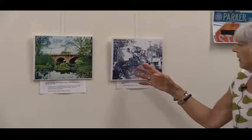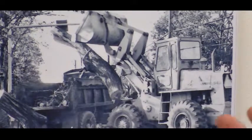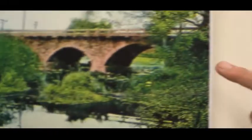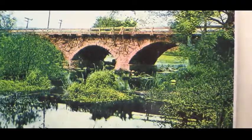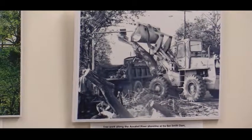I included these photos because I wanted to show that from time to time major efforts have had to be made to clean up areas in town. This is an old postcard of the Ben Smith Bridge, which is Route 117 in Maynard near the dam. And you can see even in 1906 there was a lot of growth around it, and eventually in the 70s a major project had to be done to clear the shoreline.